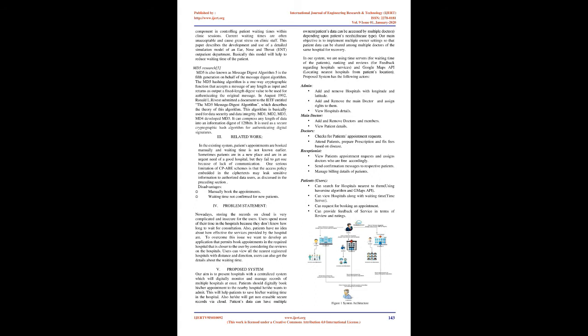MD5 research. 5. MD5 is also known as Message Digest Algorithm.